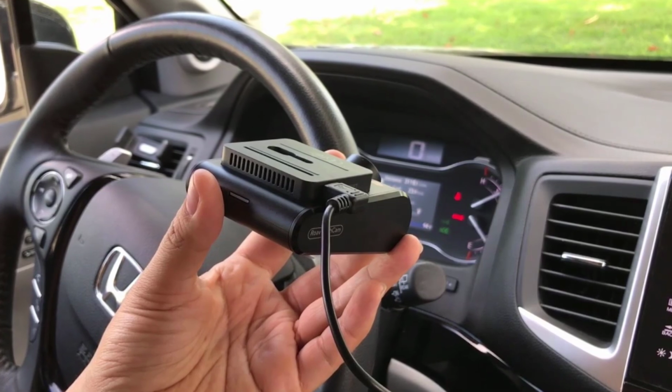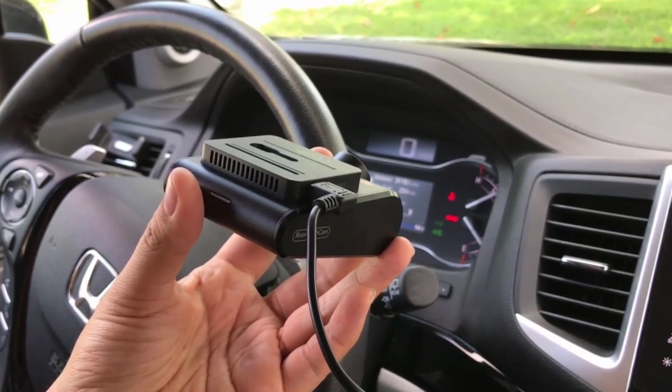That was our list of the top 5 best dash cams for truckers just for you.